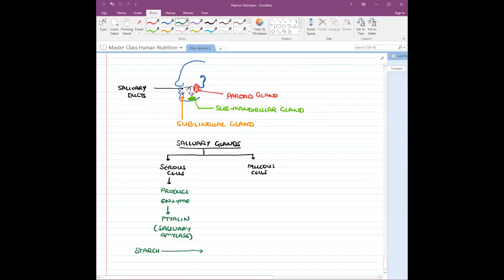Now, why is it so? Because this starch which is present is immediately converted into maltose. It is broken down, converted into maltose in the presence of the enzyme ptyalin or salivary amylase. But maltose is a sugar and maltose is going to taste sweet. So immediately you start getting the sweet taste. It is because of this reaction of ptyalin.